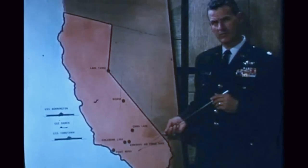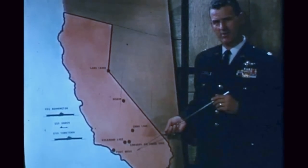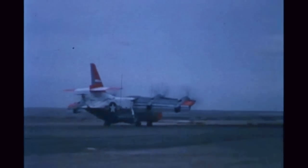The aircraft was flown from Edwards Air Force Base to the Marine Corps station at 29 Palms. Here, three types of forward area landing mats were evaluated: pierced aluminum, pierced steel, and solid aluminum planking. El Centro was the site for cargo and paradrop testing.